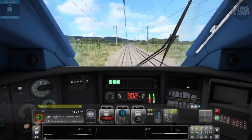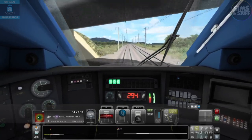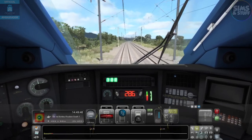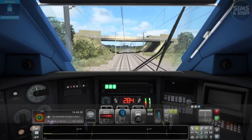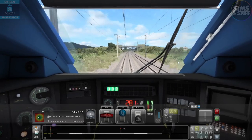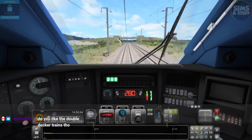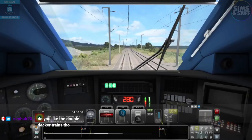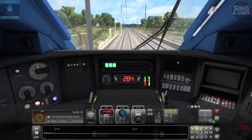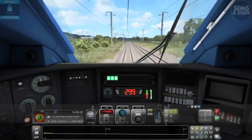Oh crap, speeding. I was just enjoying the acceleration. We could, you know, because we could. Should we? I think we should. Shouldn't we? I think we have to, really, don't we? Yeah, let's do it. Power. Let's see what this thing can do.